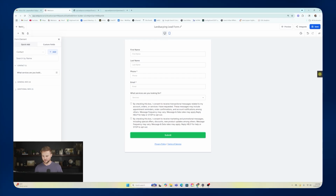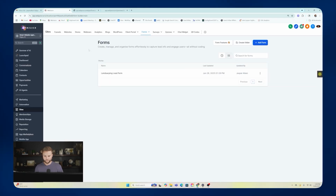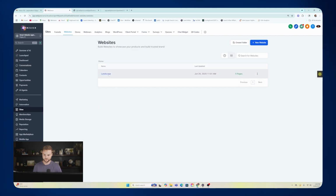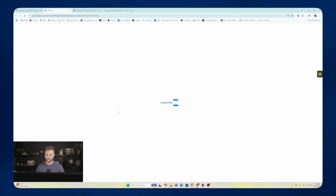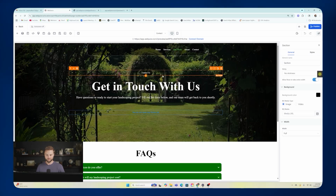I'm going to go back here and go back out of this. Now that we've created our lead form, we can then put it onto the website. So I'll jump back to the website. This is the website template I was working on earlier. We'll go to the contact page because that's typically a good page to put the form on. You could also put the form on the home page at the top. A lot of home service businesses, especially, have good success putting a contact form on the home page right at the top so people can just fill it out right then and there. We'll put it on the contact page for this case though, just kind of the preference of your client.